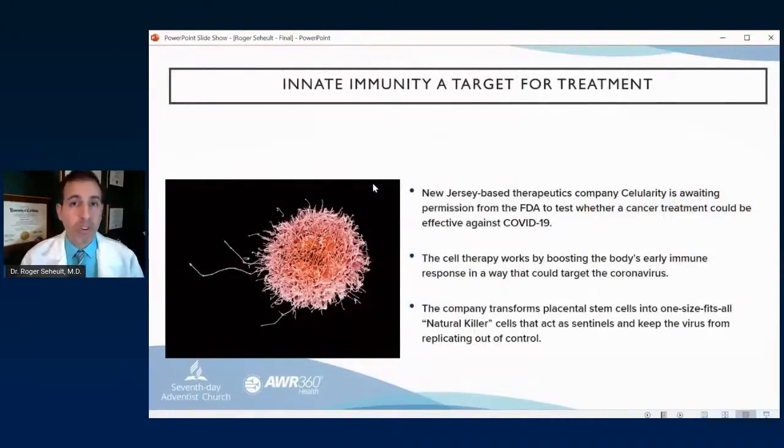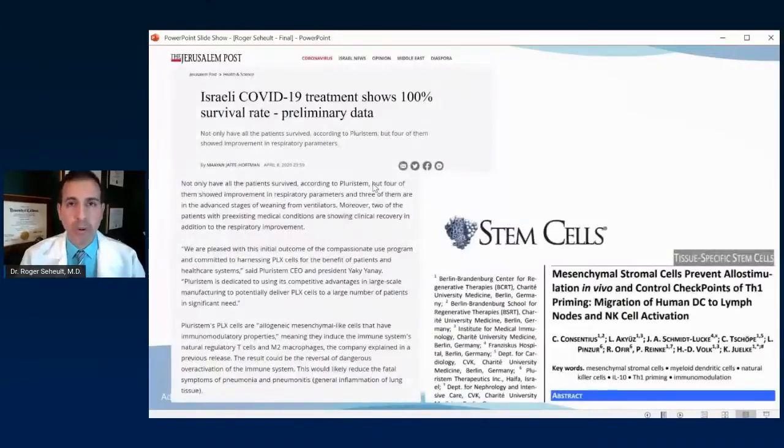So of course, this is not just news to us. There are several companies that have looked at the innate immunity of the body and have targeted this for cancer research. And now that they see a much bigger issue in terms of COVID-19, they're repurposing their technology for this. And there's a company that's looking at placental mesenchymal cells to have them derive into natural killer cells to see if that can fight the fight against COVID-19. There was another company out of Israel that is doing a small trial.